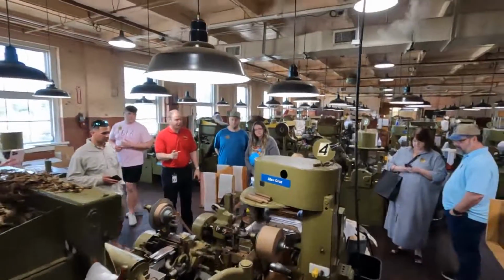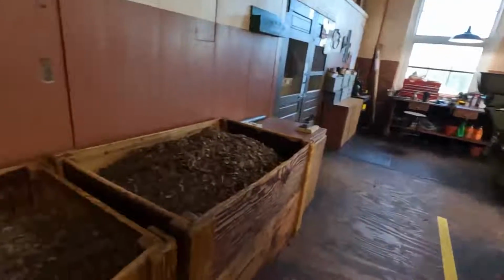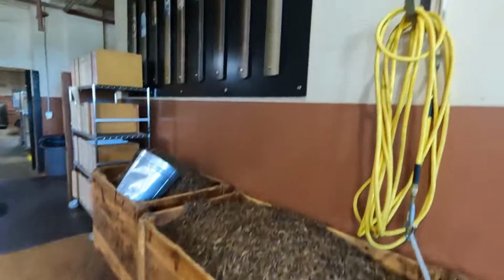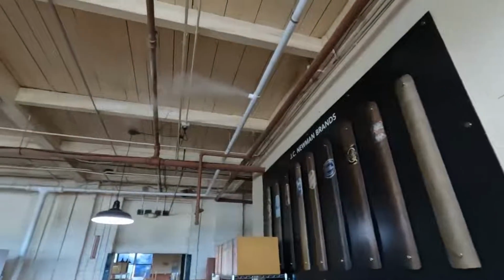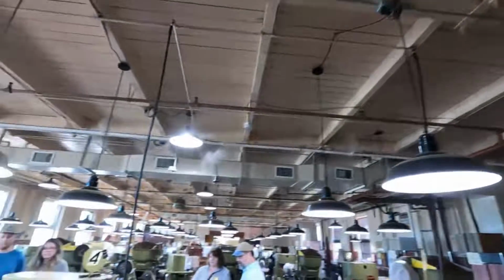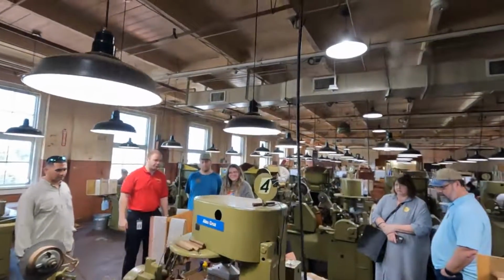A Cuban cigar maker can roll out 100 cigars a day. That's the way the cigar makes it. You have to first put each wrap on.